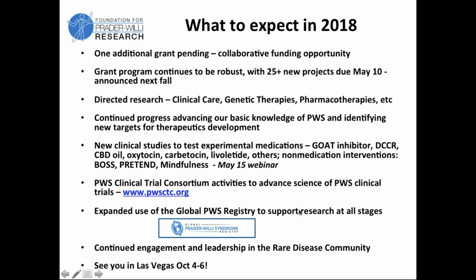And expanded use of the global registry to support research at all stages. So please register in the global registry. If you're eligible for clinical trials, we'll send you notices through the registry. To that effect, you'll have opportunities through the registry to participate in something we're developing in collaboration with an industry partner: a new instrument to measure anxiety in PWS, and we'd like everybody in the registry to participate in evaluating that so we can get a sense of how well it works in a large population of individuals. So there's lots of ways, again, that you can be contributing to the overall effort of moving clinical trials forward, even if you're not currently enrolled in a clinical trial.